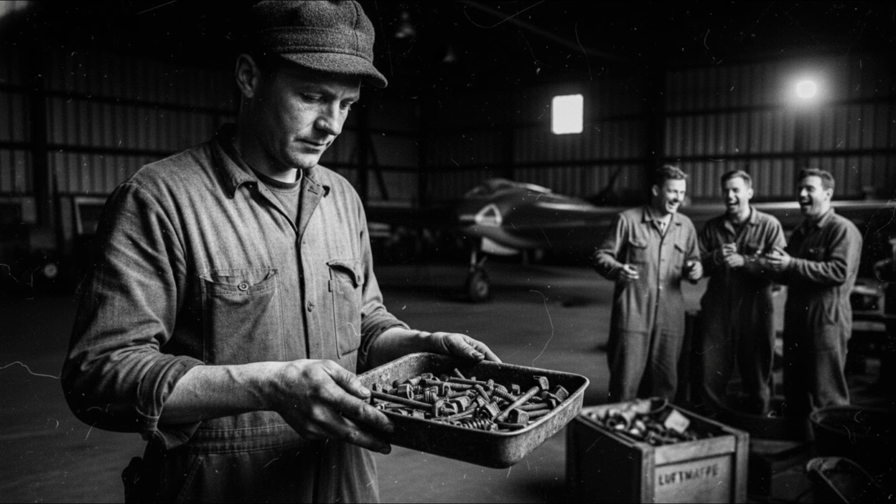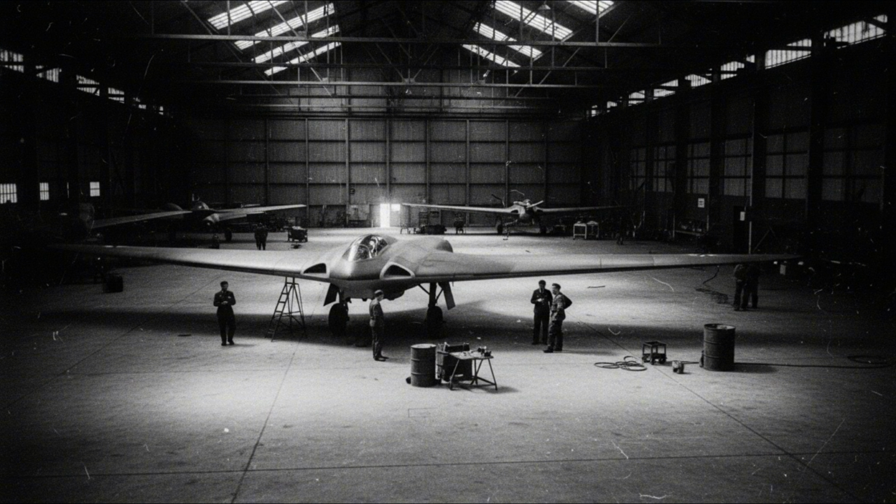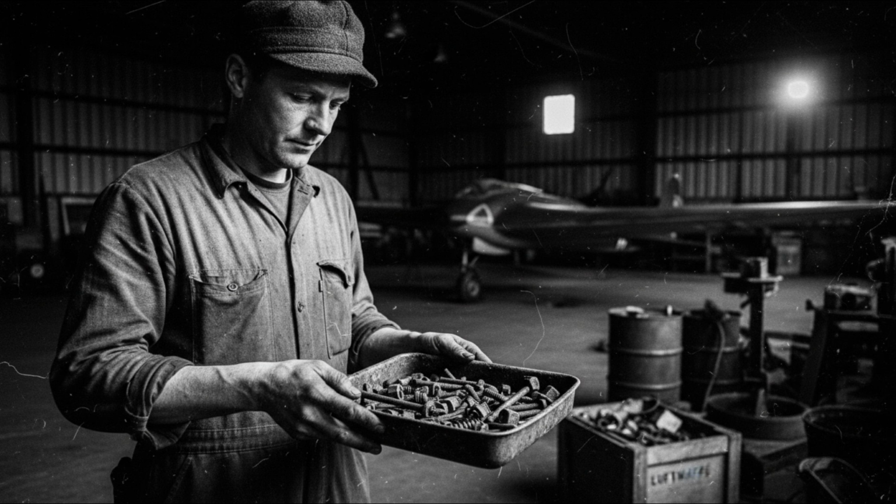"Gentlemen," Brauer began, "since September, we have documented 127 engine failures, 43 hydraulic system failures, and 18 electrical system failures across fighter and bomber wings. All failures traced to component defects. All components appeared legitimate during inspection and installation. All failed under operational stress." He picked up one of the bolts.